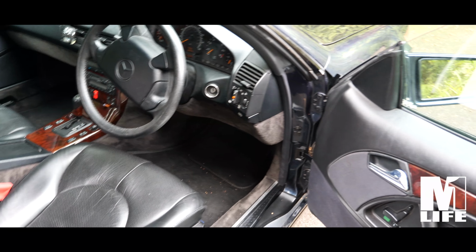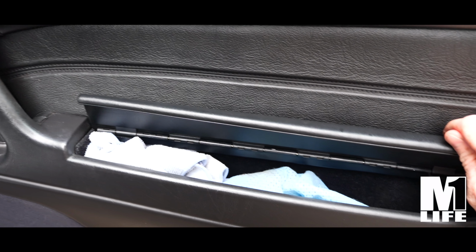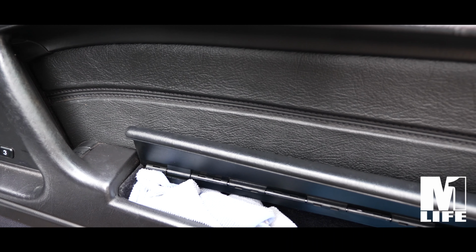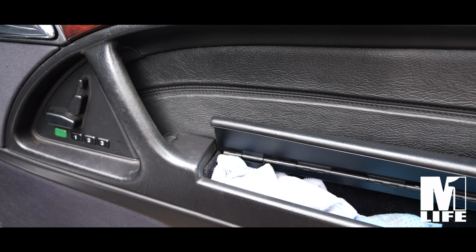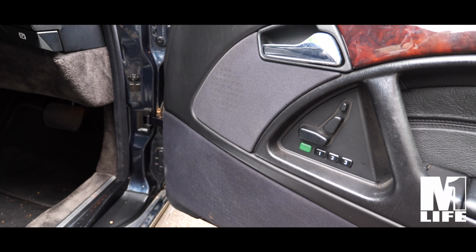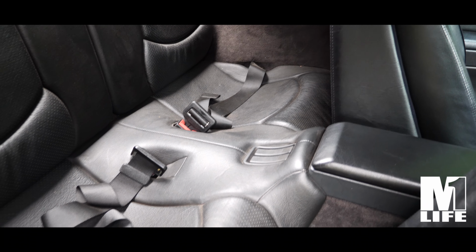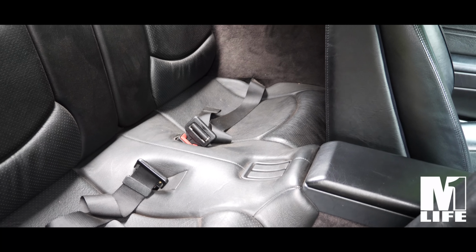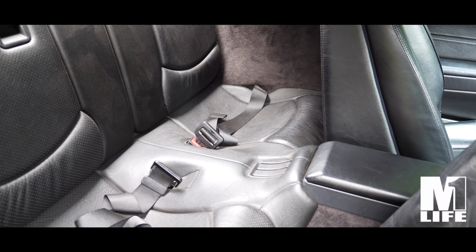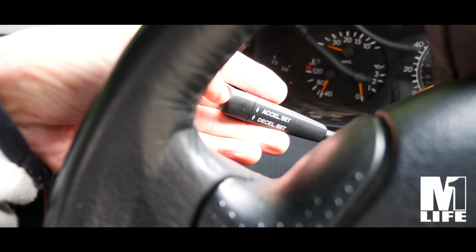But I'll just start off on the doors really. There's a little cubby hole there which you can maybe just about squeeze a little drink in if you wanted to, I suppose. I don't know, cloth or whatever. And you've got your electric seat controls there with your different memory options. There's some back seats there, but you'd have to be very, very thin or have no legs to really use them. You can see that there, you've got cruise control there. Don't forget, it's a 1998 car.